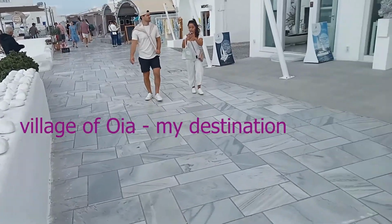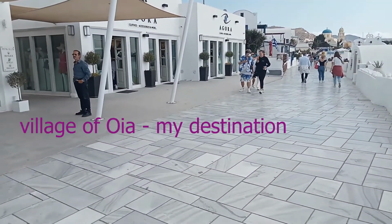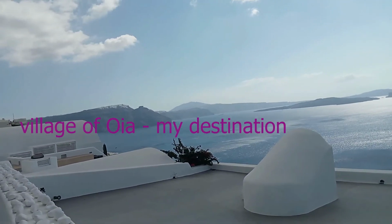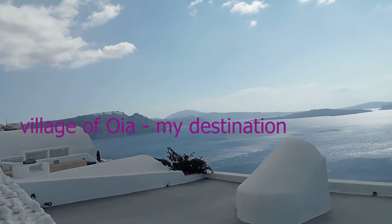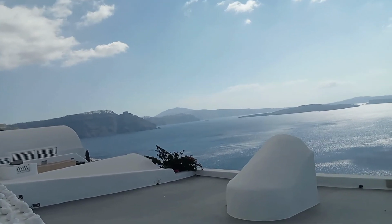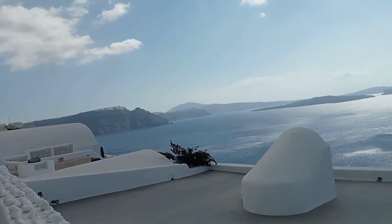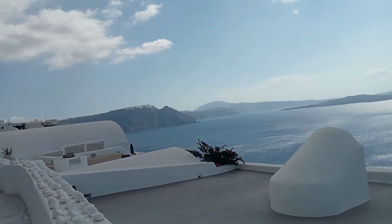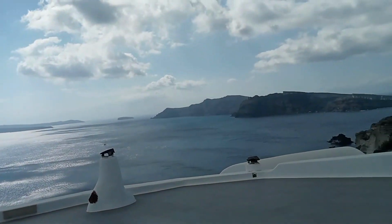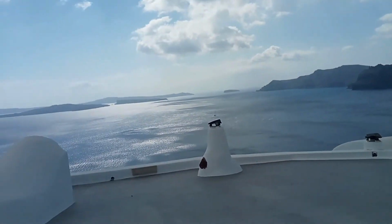When you reach this beautiful marble pedestrian walkway, you know that you've reached Ia, the village of Ia. And over there in the distance, you see that tabletop rock that I showed you earlier. And then to the right of that is where I started. That white village, that's where I started. And that is the village of Fida. And then the left white cluster, that's Imerovigli. And then I walked all the way along the caldera to get to this point. And there is the top. This is the very north point of the island of Santorini.